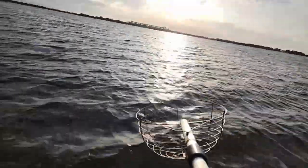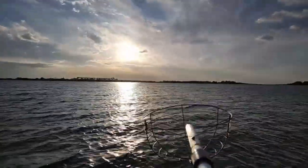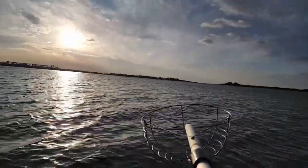Don't expect much tonight, there's too much wind. He's crabbing. Right, what you got to do is look at that beautiful sunset. At least if we don't catch any crabs, we'll do a sunset.